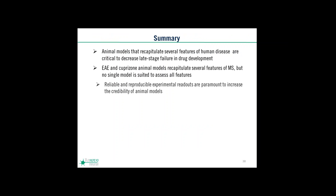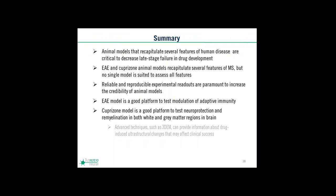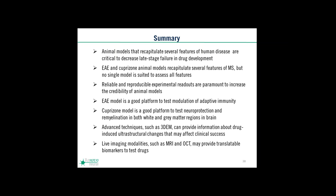All right, in summary, I just talked about animal models that recapitulate features of MS. Both EAE and cuprizone models have several different features. There's no single model which has everything. We do believe reliable and reproducible experimental endpoints are very important to increase credibility and decrease late-stage failure. It's very good to test neuroprotection and remyelination in both white and gray matter regions. We have advanced techniques such as 3DEM, which can provide more information about proof of mechanism of action, and hopefully MRI and OCT will be very helpful in enhancing the value of these models even further.